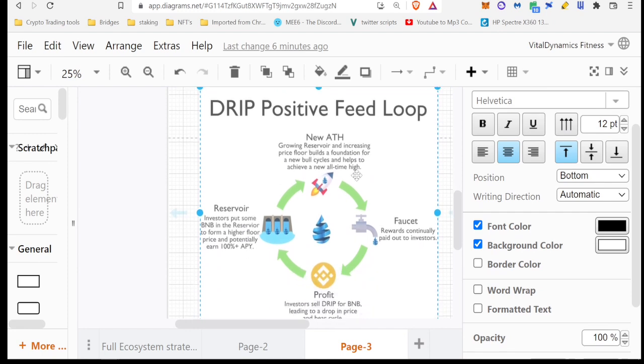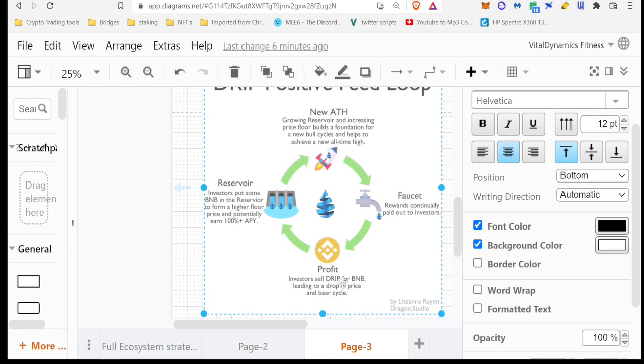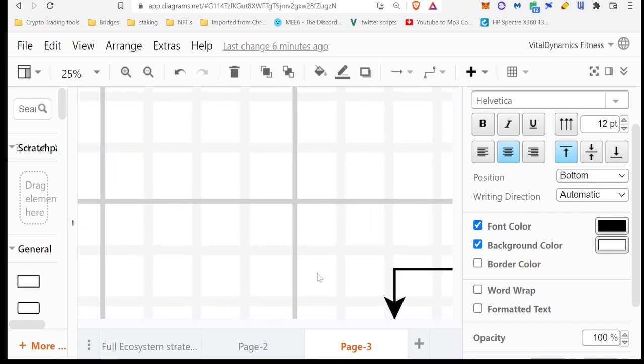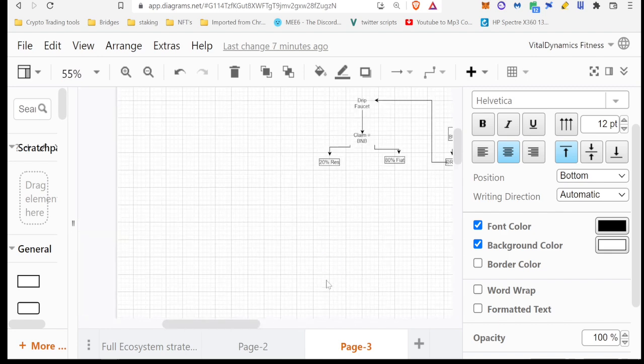The way Easy Step says it is that when Drip reaches a new all-time high, the faucet is going to be paying out rewards. That's when you will take profit. You don't have to wait for a new all-time high, but anytime you're taking profits, this feedback loop is going to be created. So you're here with the faucet, rewards are paid out to investors. You take your profit and then sell it on the faucet page, swap it out for BNB. When you get that BNB, you're going to put 20% into the reservoir, right? So you'll put 20% back.